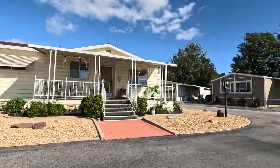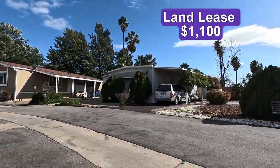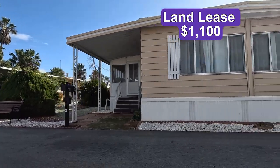Casa del Norte is another 55 plus mobile park home community where you lease the land and you don't own it. While you can get a home here for in the $100,000s, you do pay a land lease of around $1,100.